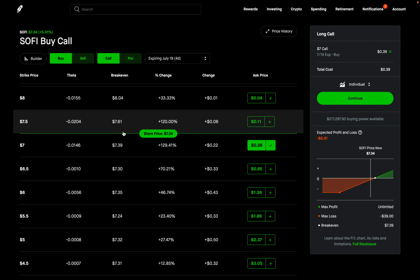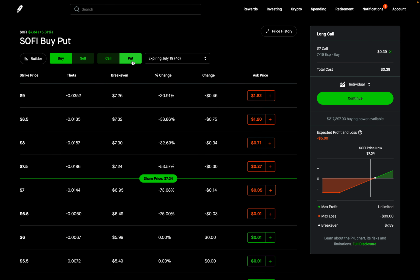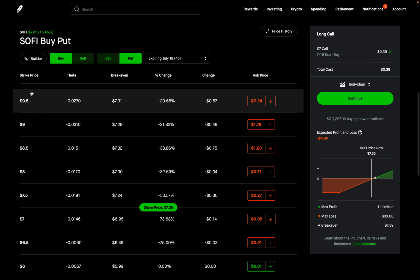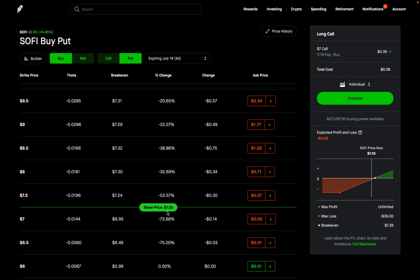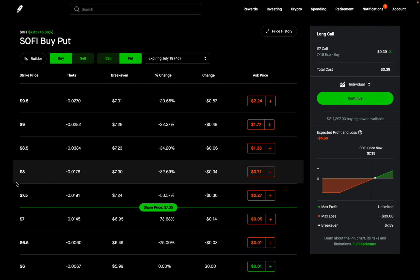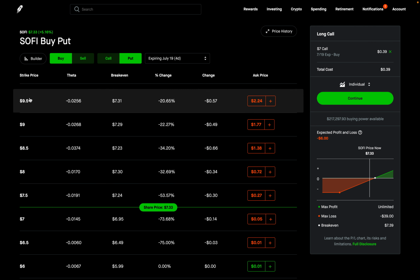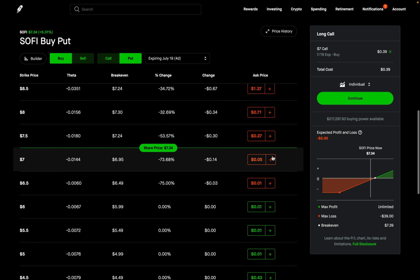Now the next step, we still want to stay on buy here, but now we want to switch to puts here. So now we want to buy an in-the-money put option. So for put options, the in-the-money put options are going to be the ones whose strike price is greater than the current share price. So again, current share price is around $7.35. So these options up here that have a higher strike price than that, these are in-the-money put options. And again, these are going to be more expensive than these other options down here. These are out of the money put options.